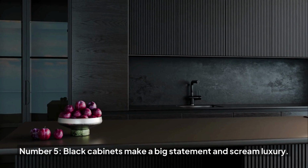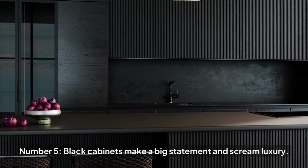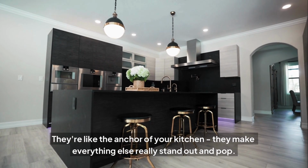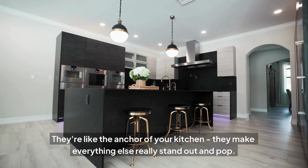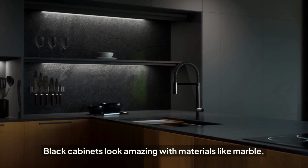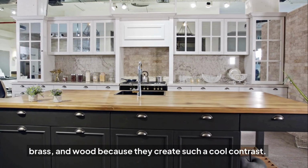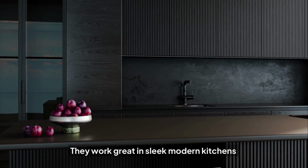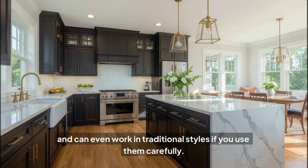Number 5. Black cabinets make a big statement and scream luxury. They're like the anchor of your kitchen. They make everything else really stand out and pop. Black cabinets look amazing with materials like marble, brass, and wood because they create such a cool contrast. They work great in sleek modern kitchens and can even work in traditional styles if you use them carefully.